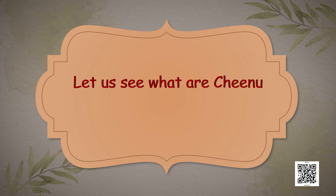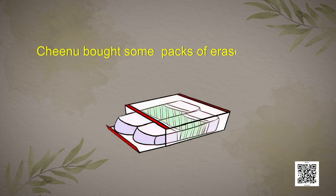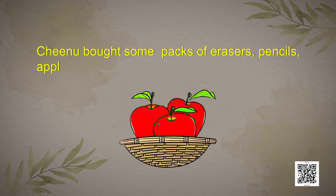After drinking water, my friend Chinu is telling me that Chinu bought some things from the amusement park. Yes, there were some shops also. I did not see them, but my friend Chinu definitely did. Let us see what all Chinu bought from the shops. Chinu bought some packs of erasers, some packs of pencils, and some apples. Now, can you find the total number of each item?